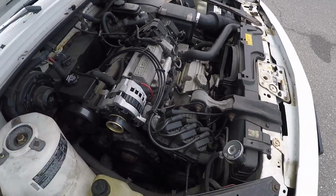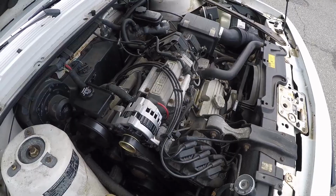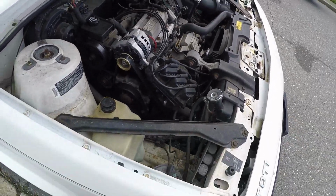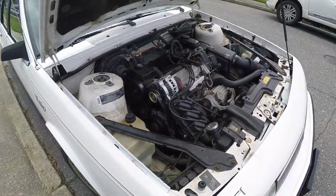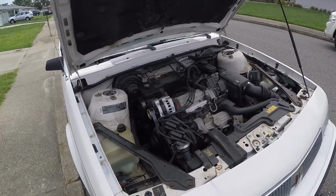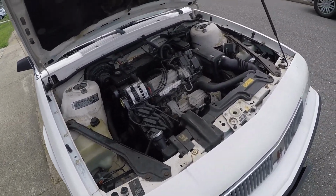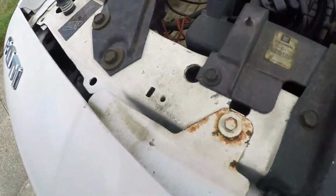So if you guys happen to know what it might be, definitely comment down below, because we don't really know what it is. I don't have my keys on me. I want to check something, but we talked to somebody and he said probably it's a starter, because apparently, especially on GM cars, which I never knew, I just found out, on a lot of GM cars, their starters, let me close this up.